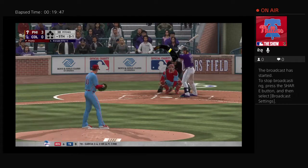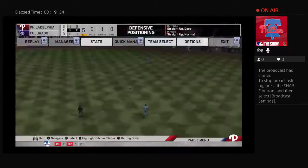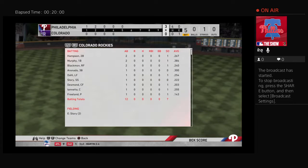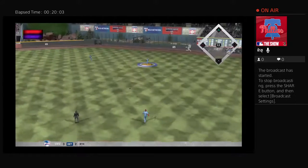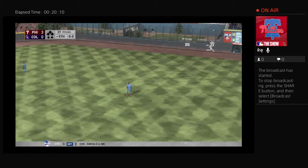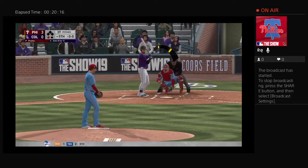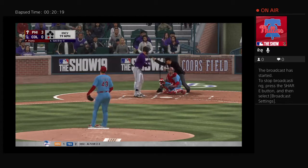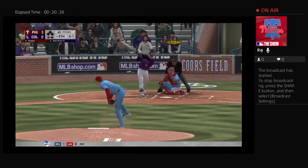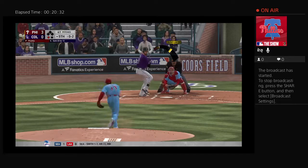Into the windup. Here comes the 0-1. Lofted in the air out toward right center. Harper has a read on it. Makes the play, one away. Up next for Colorado, in now for Colorado, David Dahl. He'll look to bounce back after striking out his last time up. In there for strike one, 0-1. And he pumps the fastball by him at 94. It's 0-2. This guy's pitching really well in this one so far.